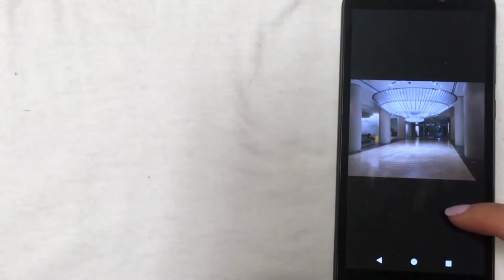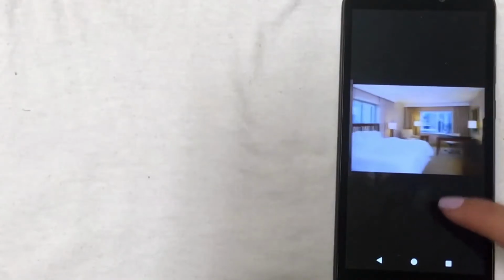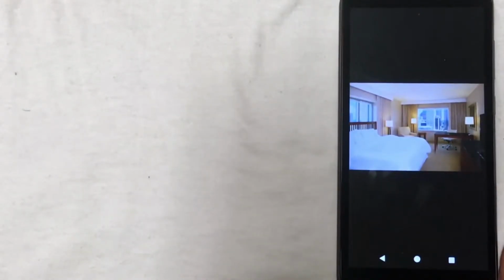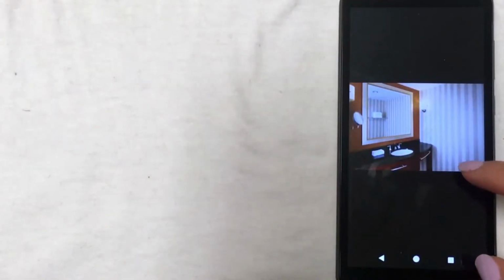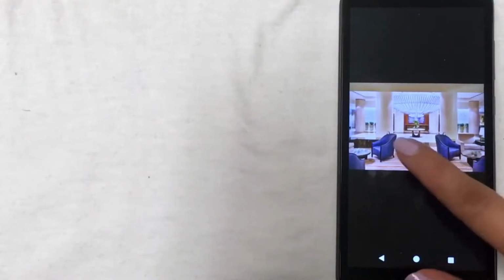This is a photo of, looks like, the lobby hallway. It looks very elegant, very nice. The room itself looks pretty standard in decor. But it does have a couple of windows, which is nice for lots of natural light. Very spacious, looks pretty big. The lobby again looks just very elegant.